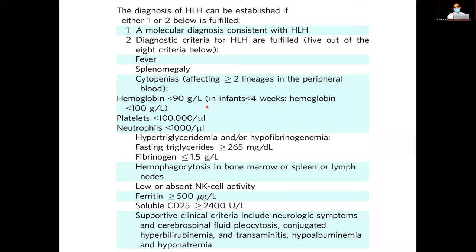Our second differential was hemophagocytic lymphohistiocytosis. According to the American Society of Hematology guidelines, 2004 revised criteria, we thought of HLH. One is a molecular diagnosis consistent with HLH, which we couldn't do here. The other is 5 criteria out of the following 8. It was fever, splenomegaly, cytopenia: hemoglobin less than 9 g/dL, or platelets less than 100, or neutrophils less than 1,000. With the recovering DHF, the child was anyway having low platelets and neutrophils, so it was confusing to diagnose with that.